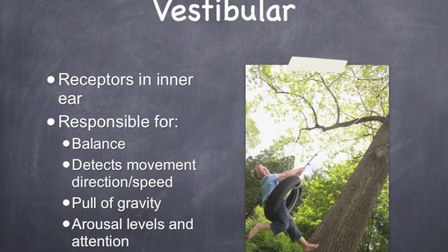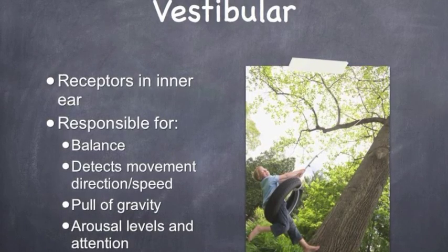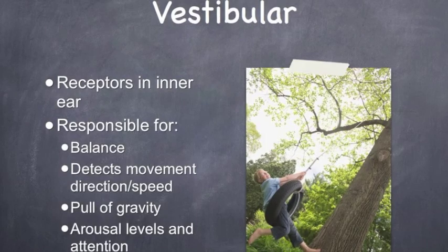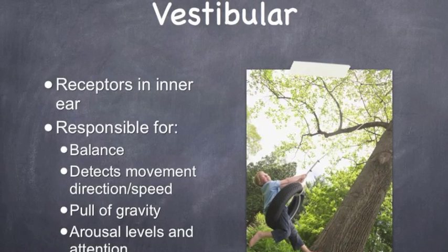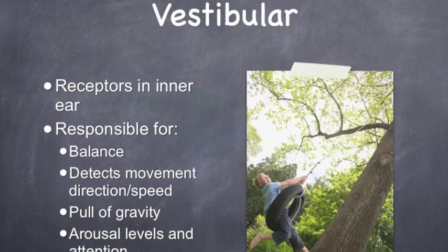Okay, so first is the vestibular system. I always start with vestibular because that's kind of the king sensory system. If the vestibular system has issues, a lot of times some of our other systems will have issues. And we as OTs, we love the vestibular system because it makes a really big impact on our kids, and it's a very important part of what we do.